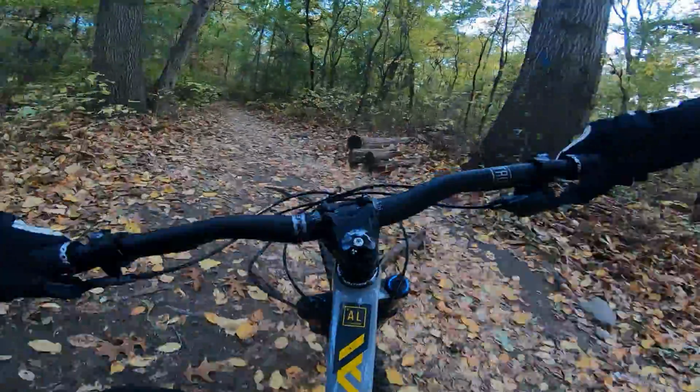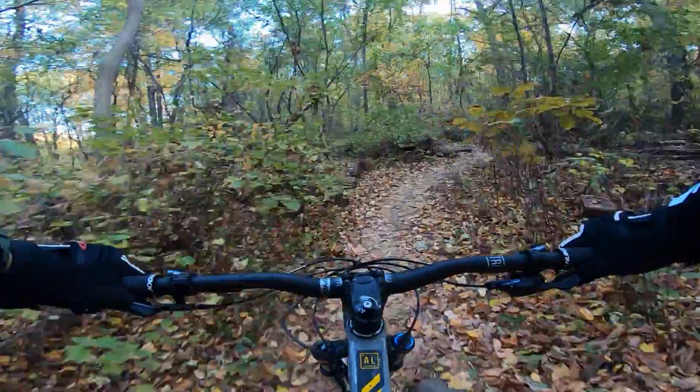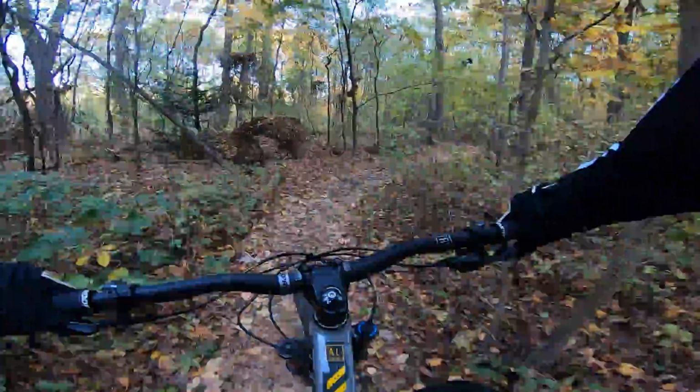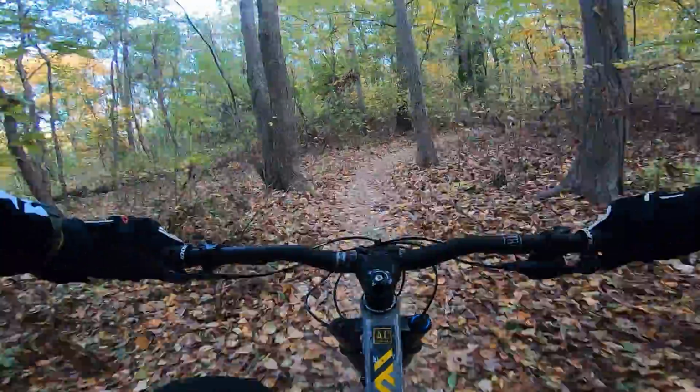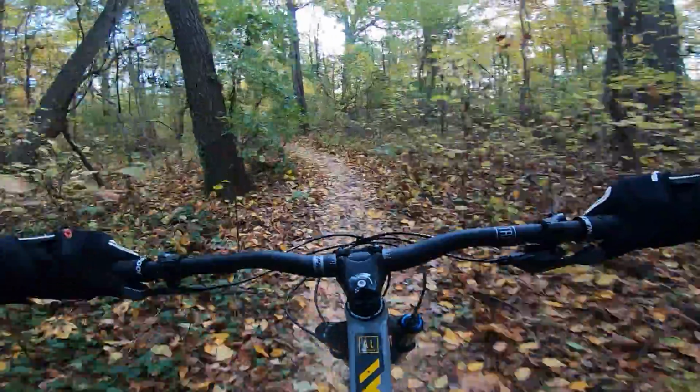This thing's got a 64-degree head tube angle, 77.5 seat tube angle, wheelbase of 1224, and it's got 170 mil travel front, 165 mil travel rear. This is a big, beefy boy.